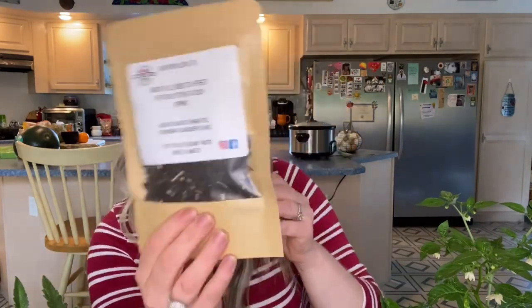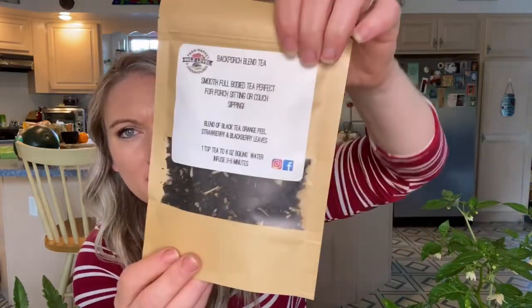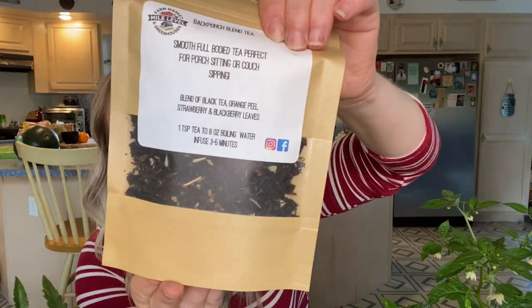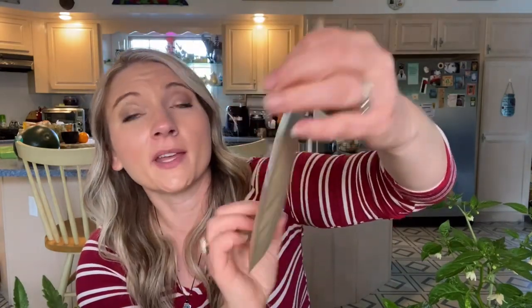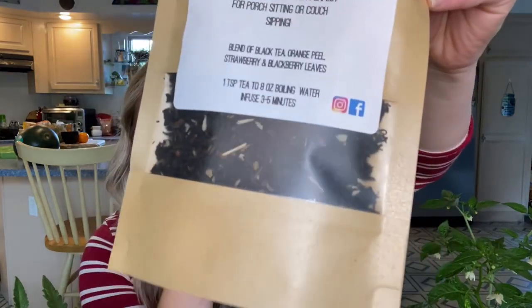And then I got Back Porch Blend tea. I just like the name of it. I thought it was fun. And plus it's black tea, which I really like. So it's got orange peel, strawberry and blackberry leaves. So everything delicious up in here. Again, it's very pretty. Two more.